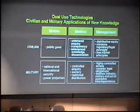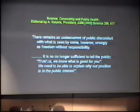By contrast, military applications have an entirely different, not only motive, but the method and constraint on the dissemination of the information is entirely different. And every piece of information has to be interrogated against that.